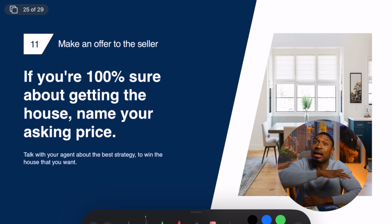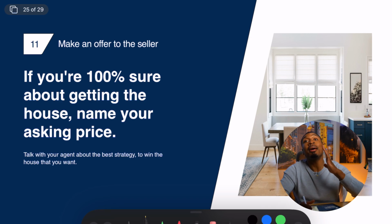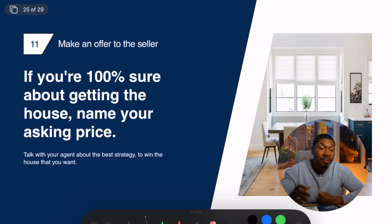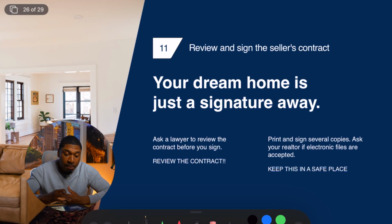If you feel like, hey Devontae, I can't do that, I got to get a home inspection, I need the option to be able to back out of that house based on a home inspection, then hey, we got to do what we got to do. That's okay. There's a lot of different strategies that we can take to win. Making an offer on a house is something that we can definitely do, right?